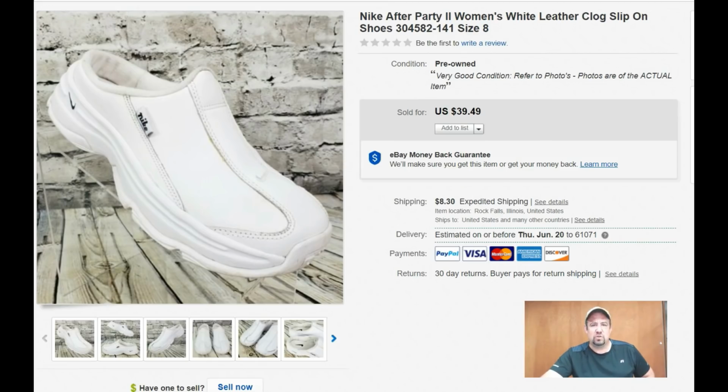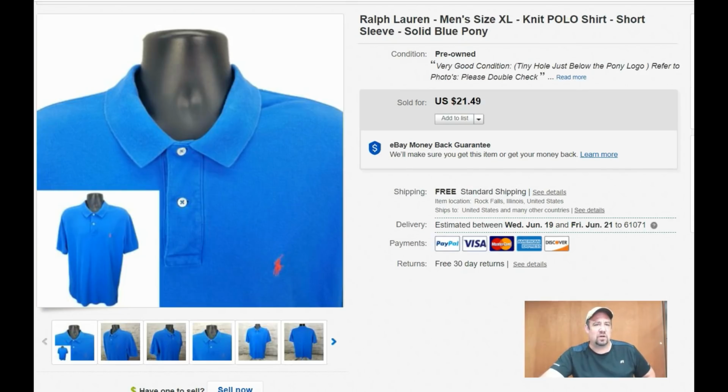This pair of Nike shoes. These sold the day I listed them for $40. I was into these for only I think $2. These are garage sale pickup. I had these in one of my haul videos, so these sold super quick for like I said, $40. Great return on investment there. Just Ralph Lauren knit polo shirt. It was just one of them bread and butter items. I got $21.49 out of that. Free ship, nothing crazy, just bread and butter stuff.